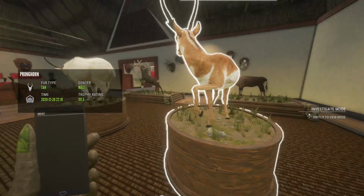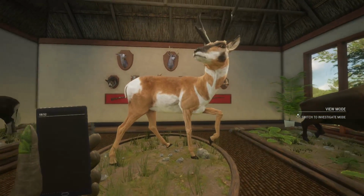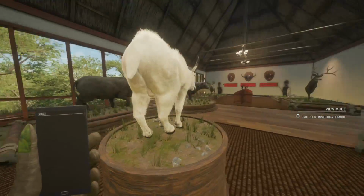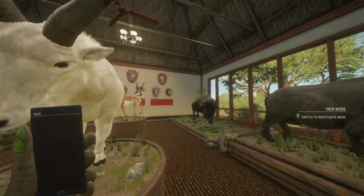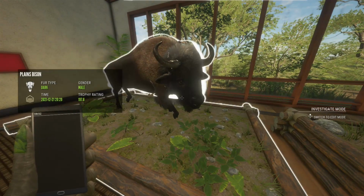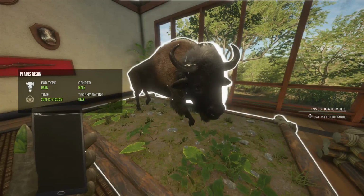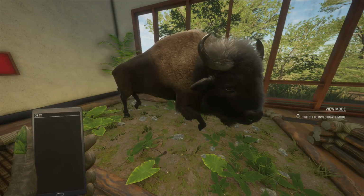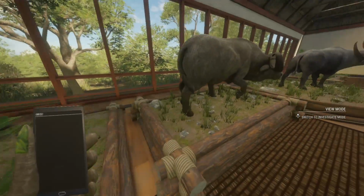And on this stand here we have a diamond pronghorn. And another diamond mountain goat, the biggest of the three. Now, this bison is actually a placeholder. It's the biggest one that I currently have, I think. It's supposed to be the biggest one I currently have. I need to go through and compare. And it's holding a place for when I finally get a diamond.